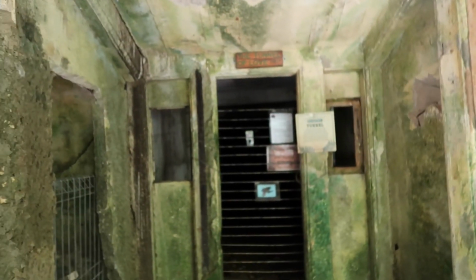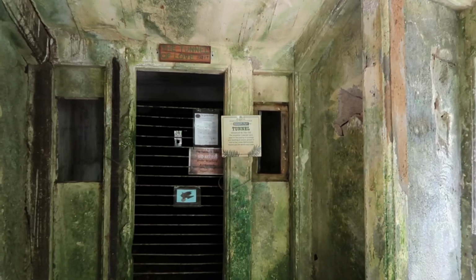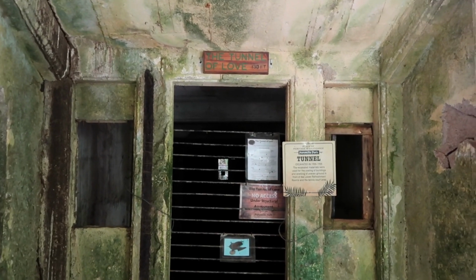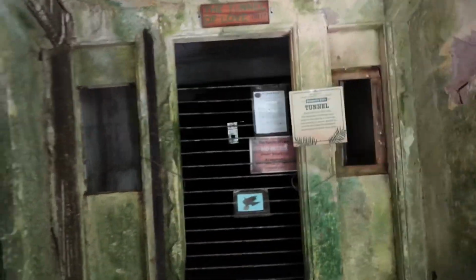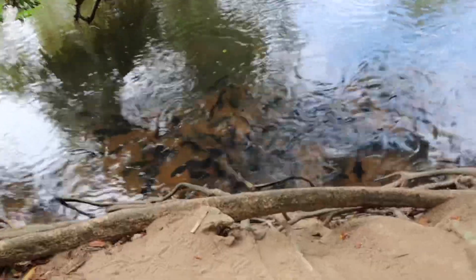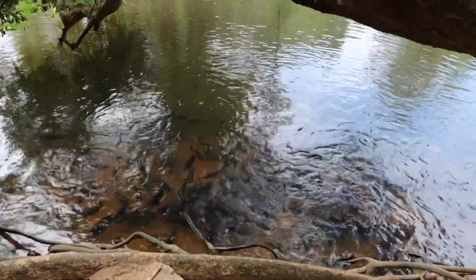Take a picture of the sign. The tunnel of love. Look at this, guys, how many fish. OMG.